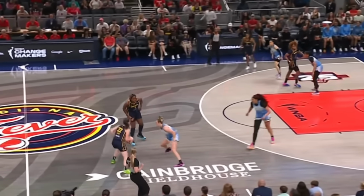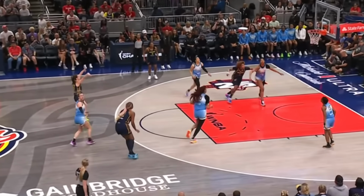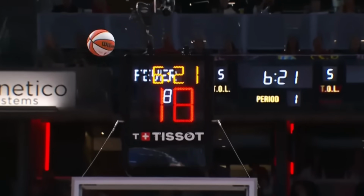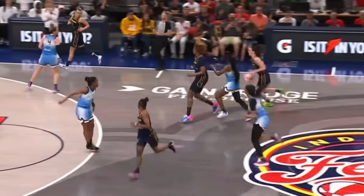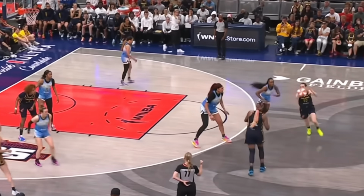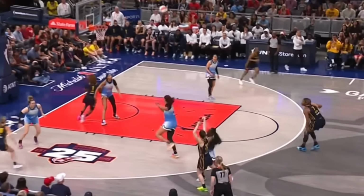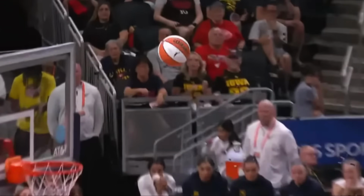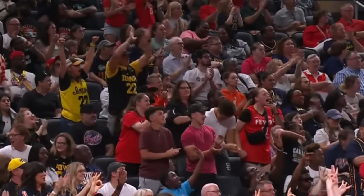To find a body on Reese. Clark gets freed up from up top. Clark with the basketball. 9 total points in the game, sets it back from 3. At least in the fourth quarter, an 8-3 rebounding advantage. Clark pulls, fires, hits, 4-3. A leader to her left.